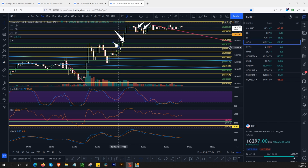My first short took place at 11 o'clock. My second trade, which was a long trade, took place at 11:10, and the third and fourth, or the second and third shorts, took place where you see these 2 arrows. So let's walk through my mindset, or our mindset, when we decided to take these trades, when and why.